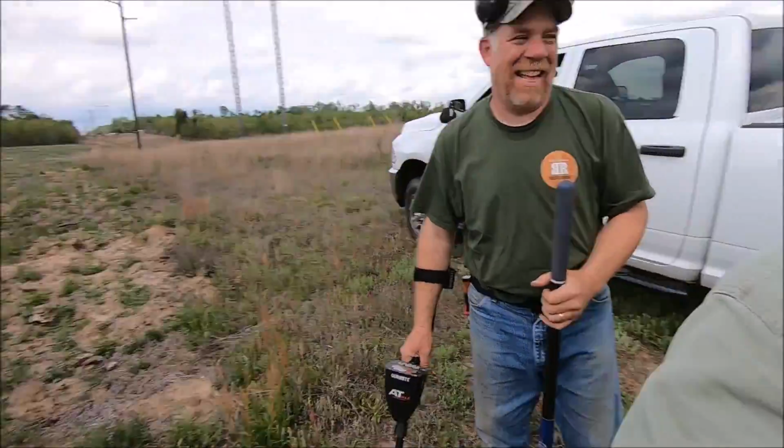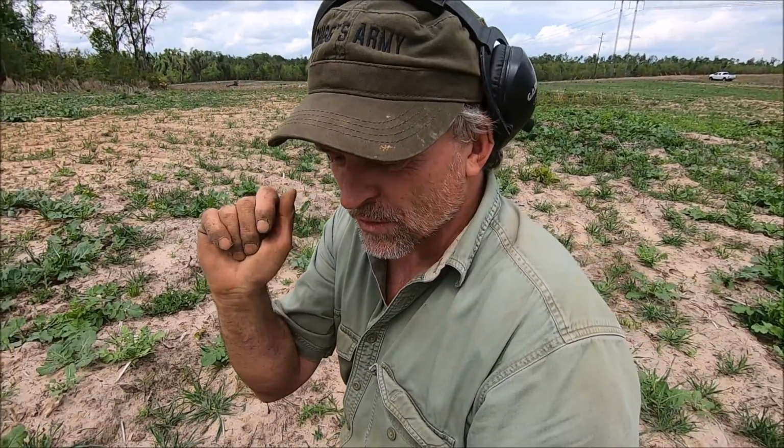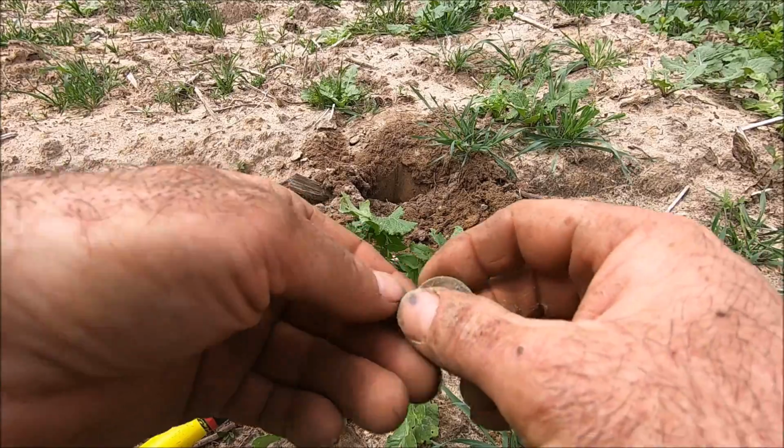We'll get to digging. So this is a brand new field that they just cleared, and Rick, he's still over that way. Hasn't ever been out here yet. And I just got a coin. I think it's a modern quarter, but I'm not 100% because I haven't really looked at it because I want to do it with you guys. But for some reason, I said, yeah, that's a modern quarter, isn't it?